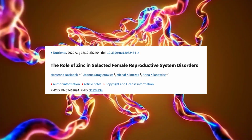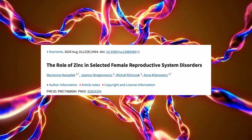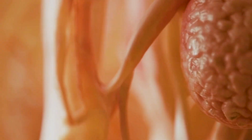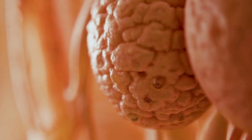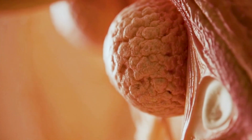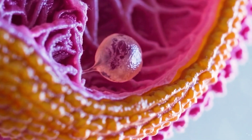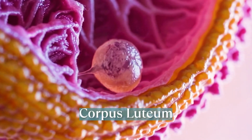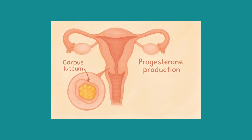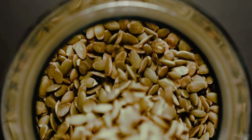FSH is known as your follicle-stimulating hormone, as it stimulates the follicles in your ovaries to grow and mature. This helps get you ready for ovulation, which is when your egg is released. This is a super important event that needs to happen to produce progesterone because the empty follicle that released the egg actually transforms into a structure of cells called your corpus luteum. Your corpus luteum is responsible for producing progesterone in your luteal phase. Zinc is found in foods like grass-fed beef, oysters, pumpkin seeds, and also heart of palm.